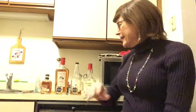Kind of at the top of the line, relatively speaking, at least as far as my budget will stretch at the moment, is Woodford Reserve. And you can also see I've got a smaller bottle of it. This is like a half pint, what I could afford to add to it, if you will. So anyway, we will talk about those.